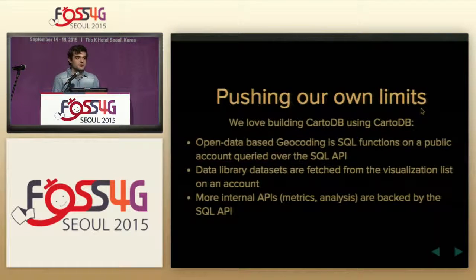Also, a lot of internal APIs and things we use, both for development and in the systems team, are built on top of CartoDB, because we think it's a way to improve the experience, both for us and for everyone who wants to build things on top of our platform. So, back to the basemaps.